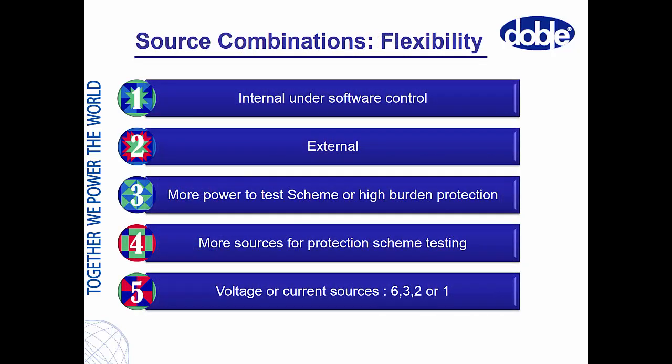The F6150 instrument provides the facilities to series or parallel the sources. This covers almost all combinations of test conditions for the user. The series and paralleling of sources is done internally through software control and externally by proper connections. Connecting the sources in series provides more power at the same current, while paralleling of sources allows protection testing at high power and high current.